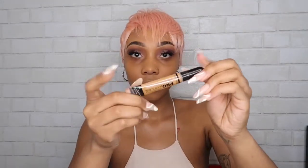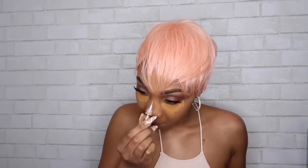Okay, guys, so I have my wet Beauty Blender, my Baby Skin primer by Maybelline, and then I also have my foundation here, which is NARS All Day Luminous Weightless Foundation in the color Medium Dark 3. Okay, so next I'm going to take some more of the LA Pro Girl Concealer in the color Fawn, which is closest to my skin tone.